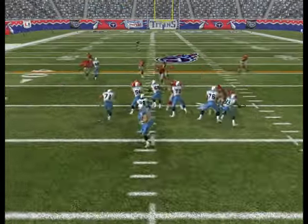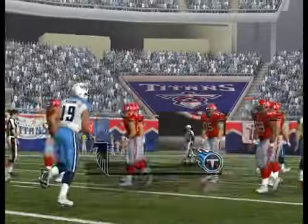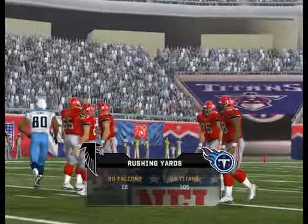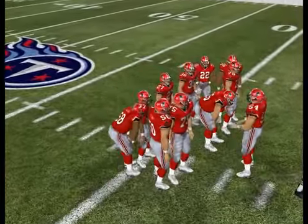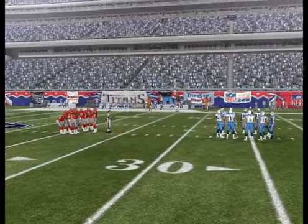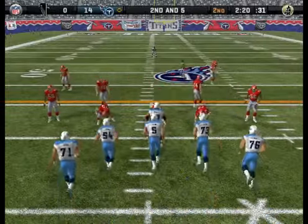Only one man back. Hand it off to the back. Murray is there on the stop at the 35-yard line. Johnson with a nice burst through the middle that time. 5-yard pickup. 2-minute warning coming up. Ball on the 35-yard line.